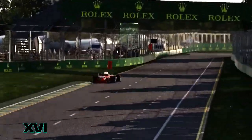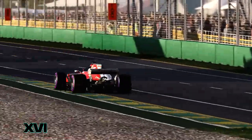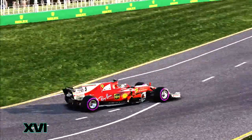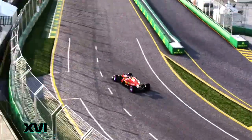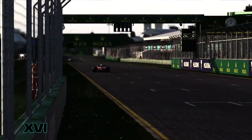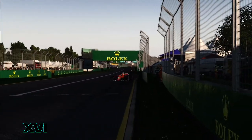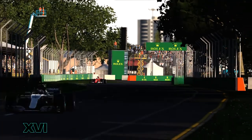As far as the constructors are concerned, I feel that it's going to be one of those seasons where the constructors champions don't win the drivers championships. So I just feel that Mercedes might win the constructors title, and Ferrari or Red Bull will win the drivers. So that is my pick. I am going to say Vettel or Verstappen to win the drivers and Mercedes to win the constructors.